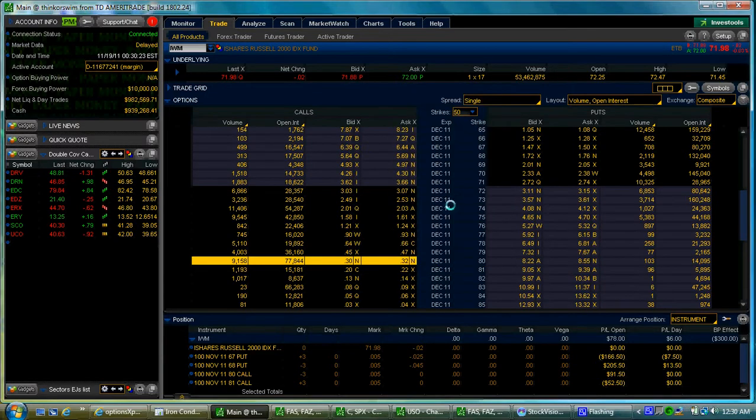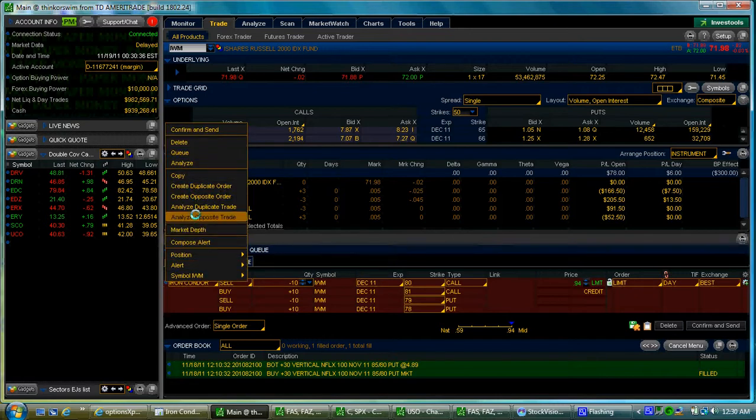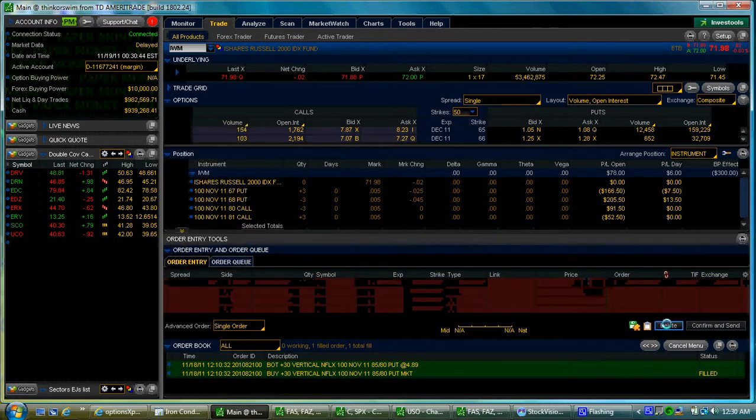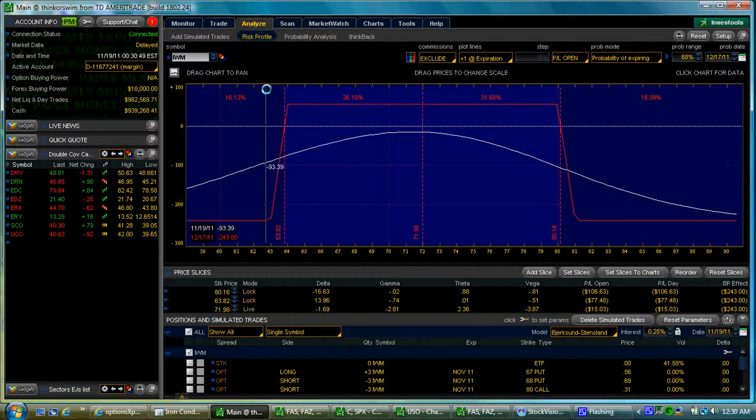Then you would bring it up and you would adjust your numbers how you want them and your price range, what you want to sell at. Then on this blue dot here, you'd right click on that and you'd say Analyze Duplicate Trade. Okay, that's what I did, and I get that over there in the Analyze tab. I'll just delete this for now because I already did that. Over in the Analyze tab, it shows you your break-evens there.